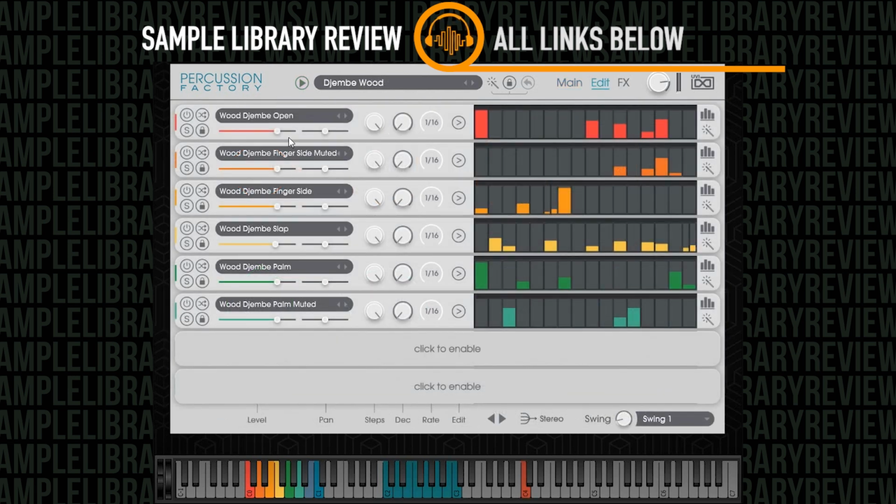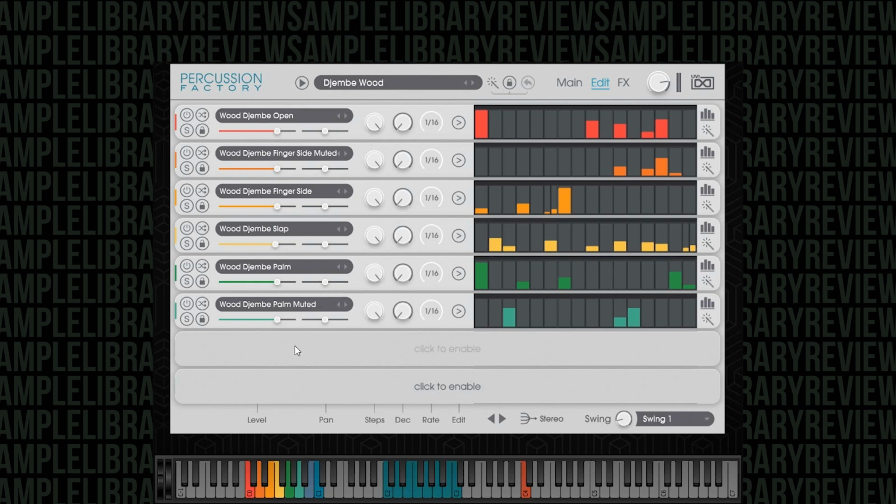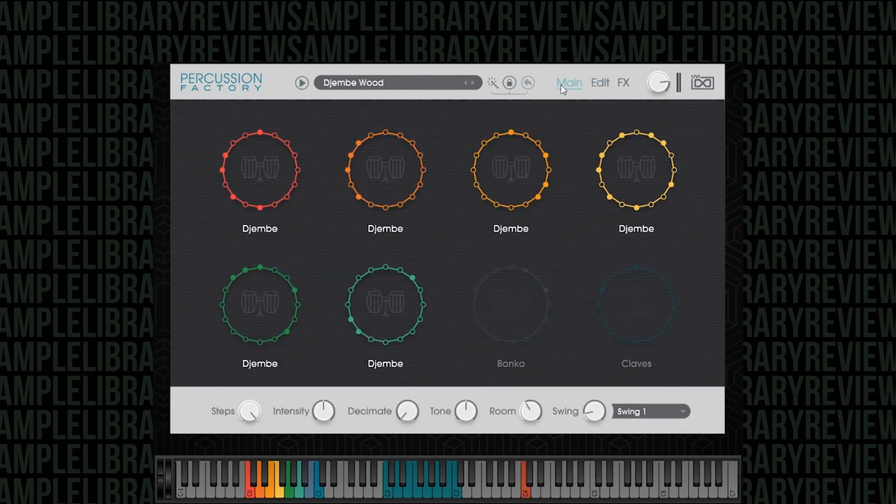So what's cool is you add those articulations together and it sounds like one entire performance. Percussion Factory. This is a freaking cool instrument.